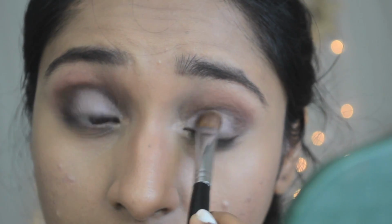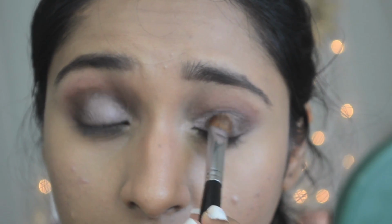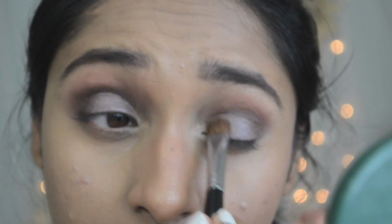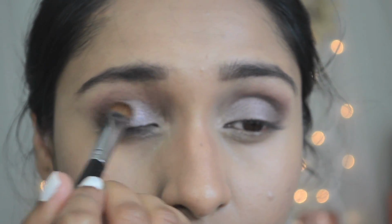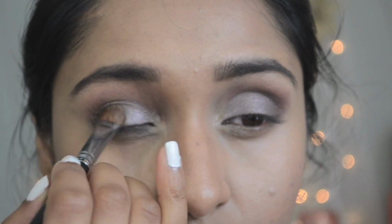I mean, who needs a MAC eyeshadow which is like $15 or something when you have something for $3 at the drugstore and you get 3 eyeshadows? So yeah, and Wet n Wild has many dupes of MAC eyeshadows in their palettes, especially the Comfort Zone palettes, which is one of my favorite palettes from the drugstore. So now that I have that on my eyelid, I'm just going to take my blending brush and blend all the harsh edges.